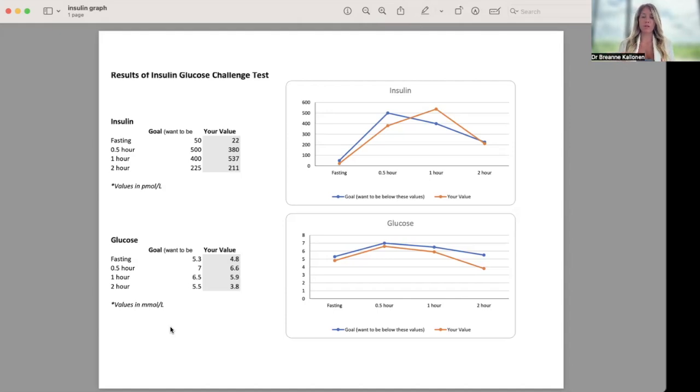This graph is actually really great. This individual is pretty close to those ideal reference ranges. Her overall curve is a little bit shifted, but it's not the end of the world, because the insulin does come back down, and the area under the curve, or the amount of exposure that they're getting to insulin, is really close to the ideal.